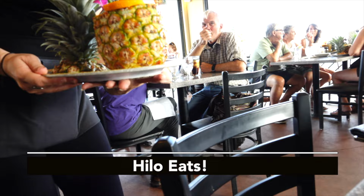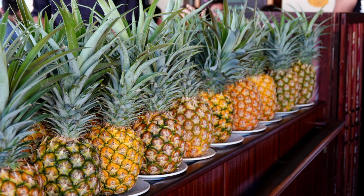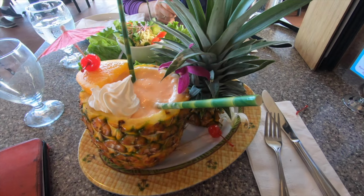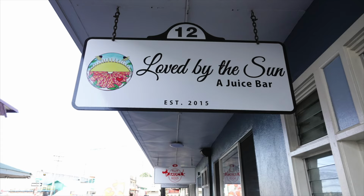Pineapples. I happen to be a pineapple freak. They serve more than just drinks and pineapples. They have some great burgers, chicken, salads, stuff like that. I'm a fan of the Cafe Pesto, which is right there in the center of town. A lot of really fun little places, little smoothie places, little Thai places, up and down the street, little coffee places.